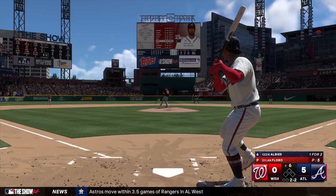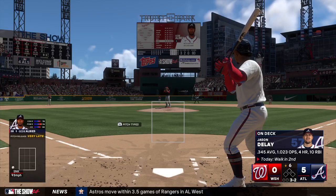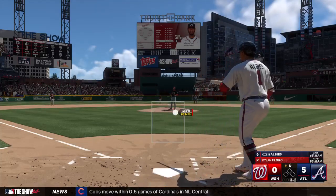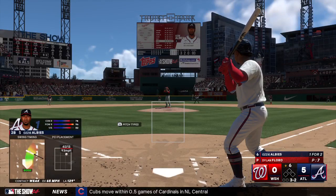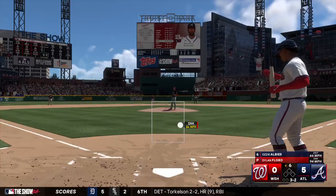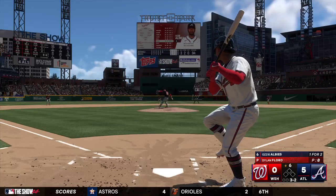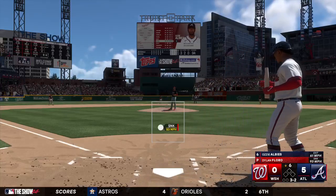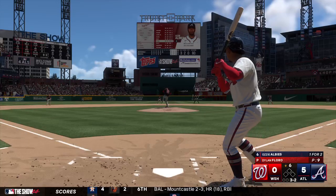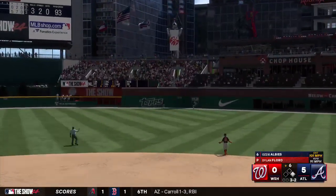Two, two. Next offering misses down and away. Balls in this at bat so far, and these two are going head to head. You can see the crowd, they're starting to get into it a little bit more. That one ripped to right center field. That'll make it out of here.